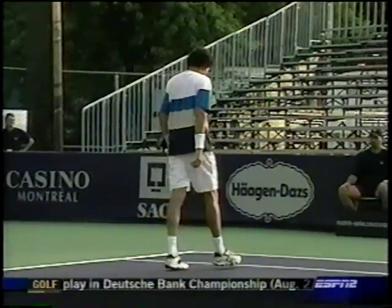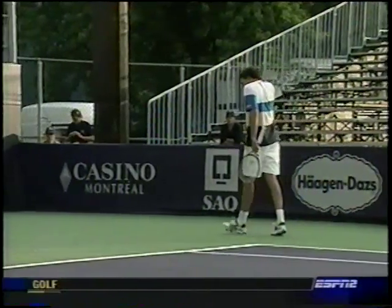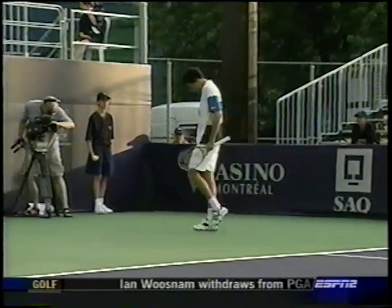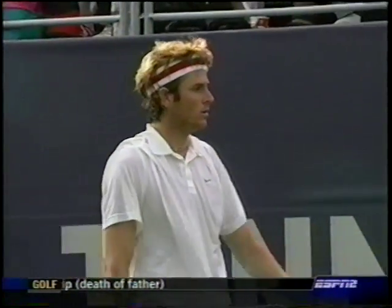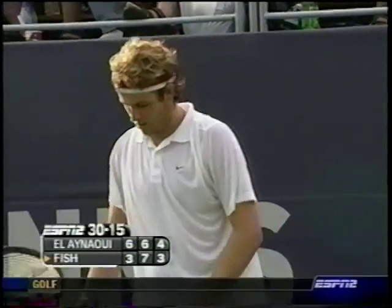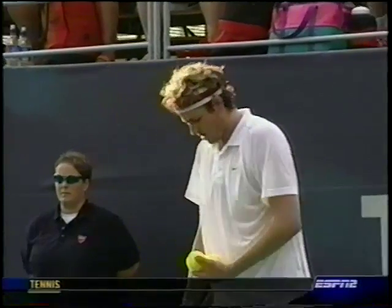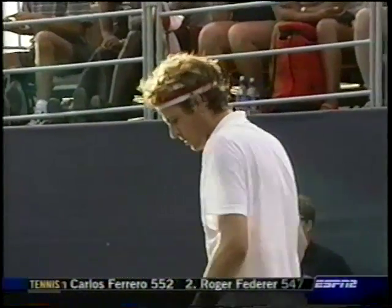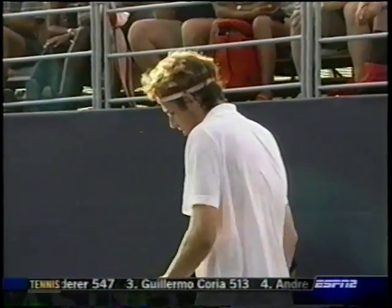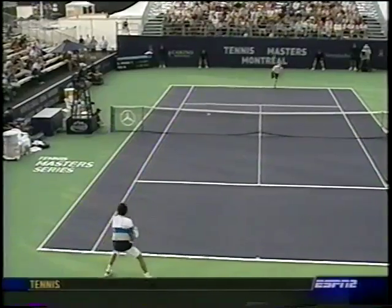Because he could have wailed on this thing down the line, but showing maturity. Why do this when you can hit a high percentage shot, short cross court, pull Fish off the court with it? So even if Fish makes the shot back, he's so off the court, he can't recover for the next shot. Andre Agassi just about to get underway. We will join that as soon as it starts. We will keep you very closely in tune with what's happening here on court one. 4-3 El Aynaoui. This is Fish at 30-15.